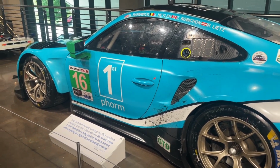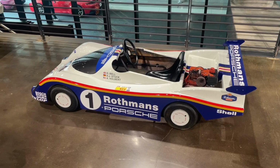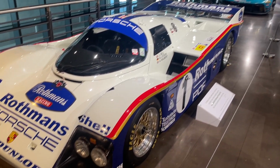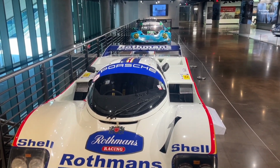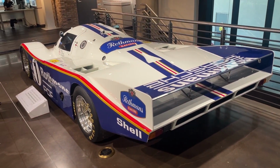After 5 minutes staring at the GT3, we moved on to the next car, which was this 962C for midgets, and then a real 962C. This was absolutely breathtaking. I'm not as into this category of racing, but seeing this in real life was absolutely insane. Just the size of this thing alone is enough to make you scared to drive it.